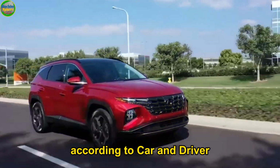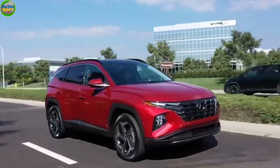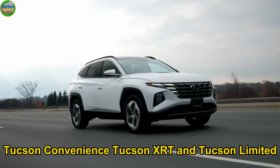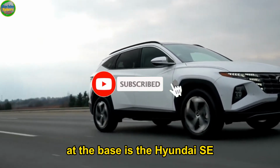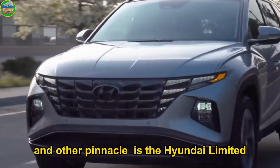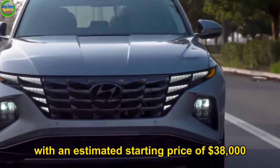According to Current Driver, the 2025 Hyundai Tucson will come in 5 trim levels: Tucson SE, Tucson SEL, Tucson Convenience, Tucson XRT, and Tucson Limited. At the base is the Hyundai SE with an estimated starting price of $29,000, and at the pinnacle is the Hyundai Limited with an estimated starting price of $38,000.